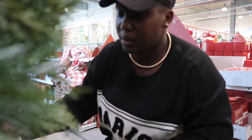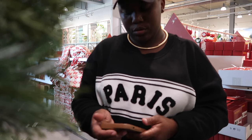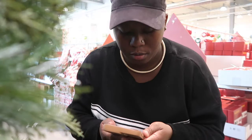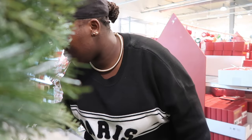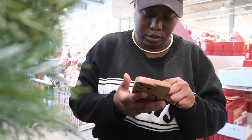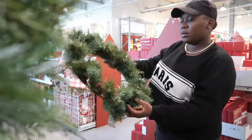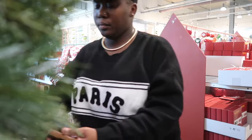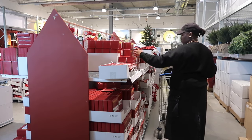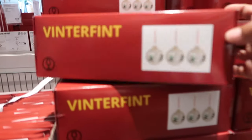It's 60 centimeters. I really do like it. I'm gonna take a picture. That is a good idea, and you can decorate yours. Yeah, I've taken the picture. Yep, because I want to know the price. It's really nice. Yeah. Let's see what else they have. These are really nice. I like them.